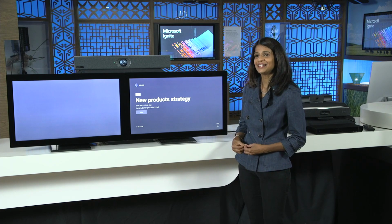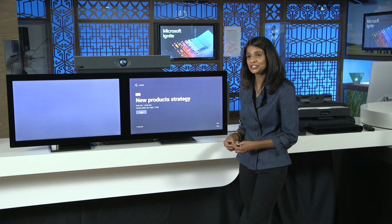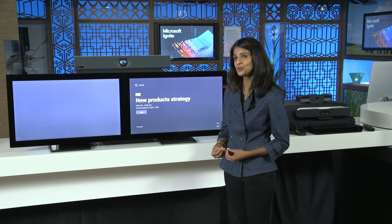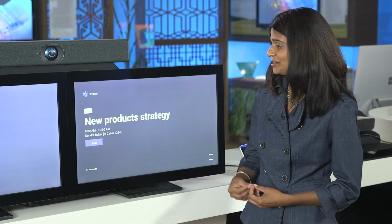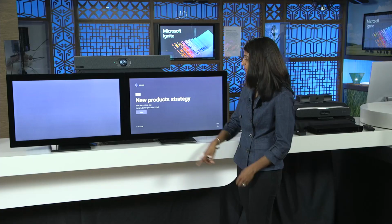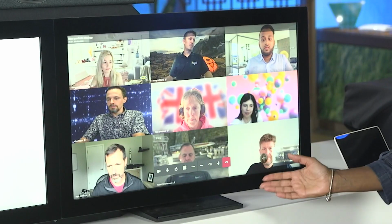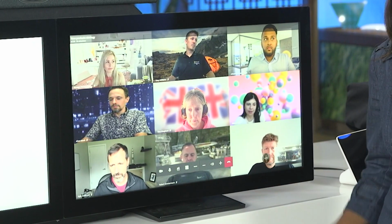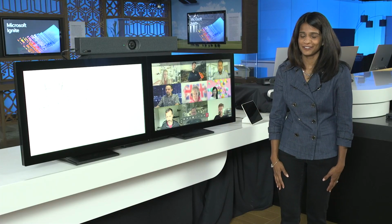Now here I have the Yealink A20, and it's connected to 2 monitors. And I know how much many of you are looking forward to dual screen support, which is going to be coming by the end of this year. So let's go ahead and join a meeting. With one-click join, I can join a meeting, and I've already got many participants on the call. As you can see, we've integrated 3x3, and that's coming very soon.